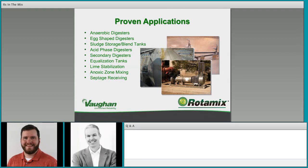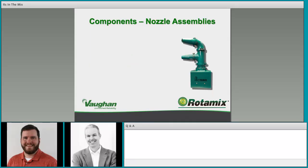Anoxic zone mixing, septage receiving, definitely the Vaughan Chopper Pump is a great thing for septage receiving, especially if you're getting unscreened trucks, but definitely a challenging application that might require some additional discussion and engineering to make sure that it's as reliable as required by the facility that's purchasing the equipment. Skimming systems, not necessarily DAF tanks where you're getting a very foamy, aerated sludge, but once it's consolidated and you've got a skimming basin, definitely something that we can mix and then pump. And then influent channels and CSO basins are also a very good application for us.